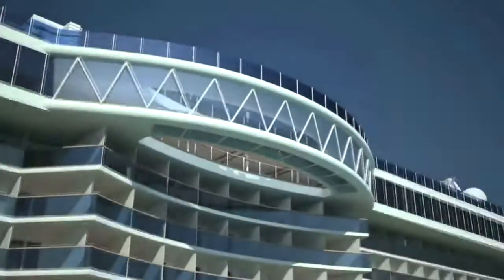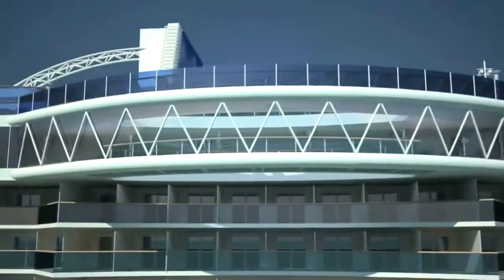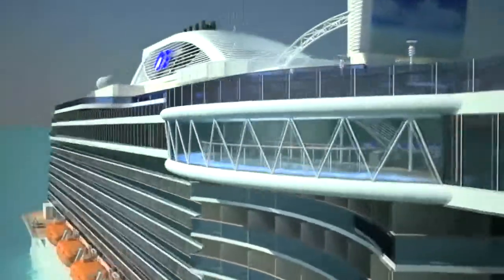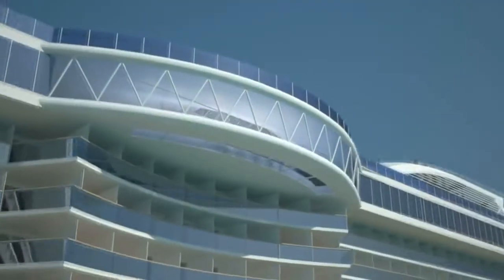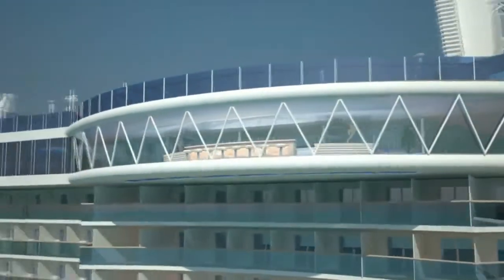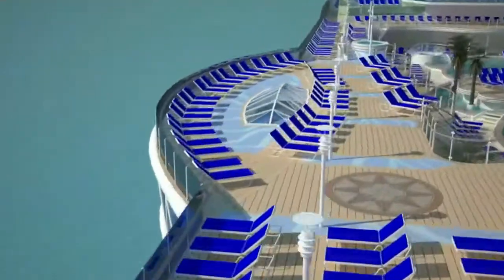A first at sea, our Seawalk, a glass-enclosed walkway cantilevered 128 feet above the ocean, with vistas as inspiring and exhilarating as the captain sees from the bridge. Across the deck, the unique and dramatic Sea View Bar, mixing tropical cocktails with thrilling views through a glass-paneled floor.